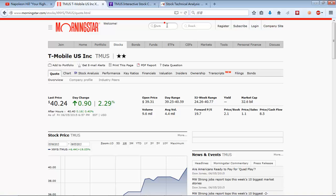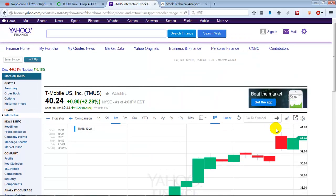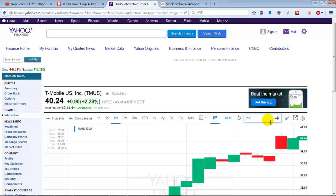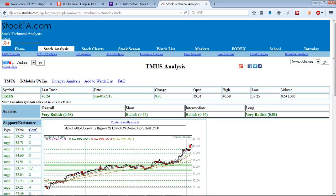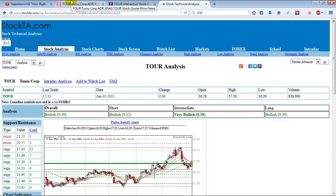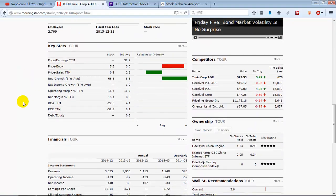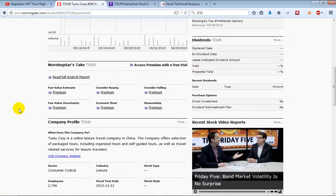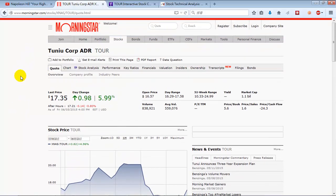Nice ticker name, but I'm not familiar with the company. Tour. You see how quickly we can do these analyses? Three sites plus technical analysis, and you can make a trade. Very different from long-term investing where you have to toil over all these financial numbers and ratios. And it can be very profitable, especially if you're playing stock options on these stocks and ETFs.